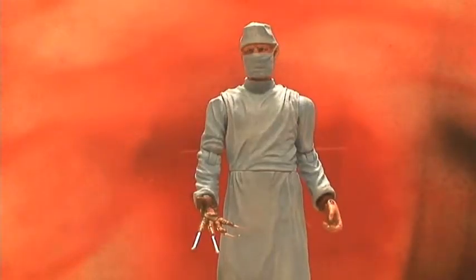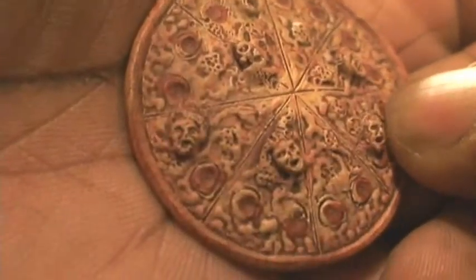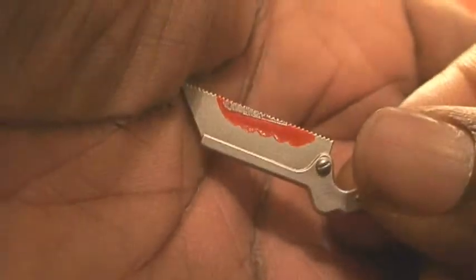Accessories, he comes with a head that isn't wearing the mask. He also comes with a pizza of souls. Yummy. And he comes with a surgical blade, and the paint on the surgical blade just looks red. No crimson, no detailing, no shading whatsoever, just a flat color.